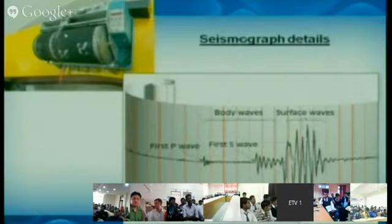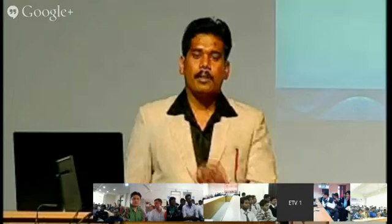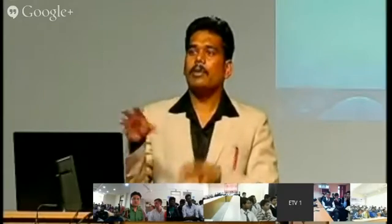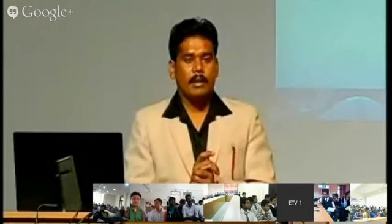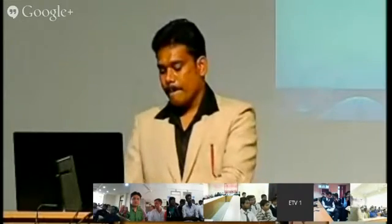In the earthquake engineering department, we have a seismic observatory laboratory, and it is below the ground surface. Usually this kind of laboratory is underground to avoid noise pollution, because seismographs can measure any kind of vibration. If you walk, it will measure your vibration. If any truck crosses, it will measure the vibration. So these seismic laboratories are kept beneath the earth's surface. In our department, this is the exact seismograph we are using in our laboratory.